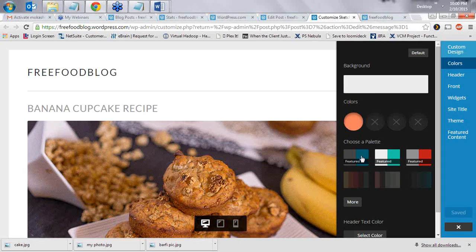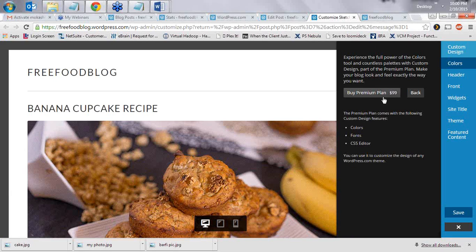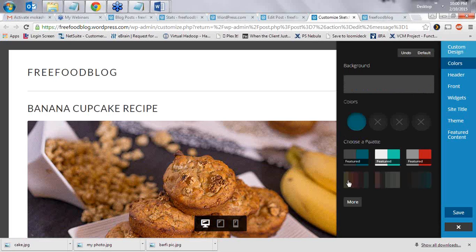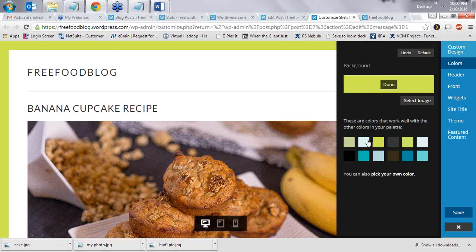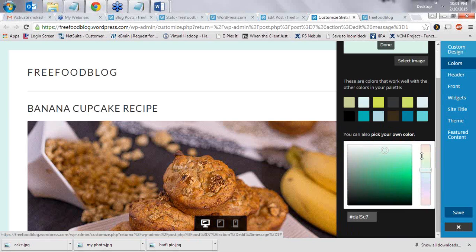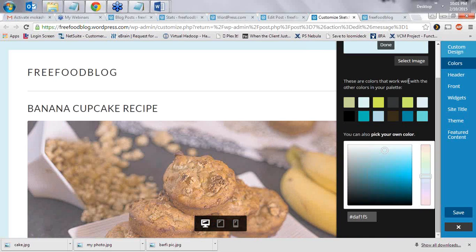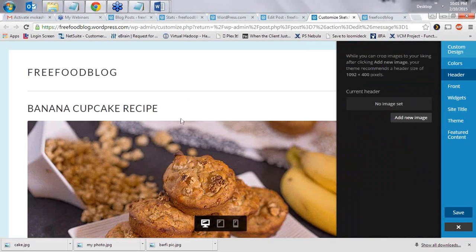So background colors, you can change the color. For example, if you want to change it to black, or maybe, see, the moment you go beyond a certain limit, it's going to try to sell you something, so don't fall for that. You can change it to green, maybe. Let's keep it to white. I just love white blogs, or a pastel shade or something like that. What color? Okay, maybe blue. Okay, let's keep this. Done. Fine.